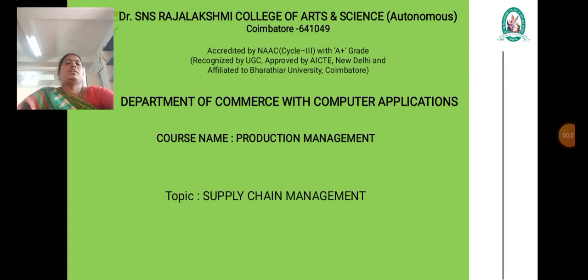Supply chain management. Production management is closely linked to supply chain management as it involves coordinating activities with the suppliers, distributors, and stakeholders to ensure smooth flow of materials and components throughout the production process. Supply chain management involves the coordination and integration of processes, activities, and resources across the entire supply chain from raw material sourcing to the delivery of finished goods to end customers.